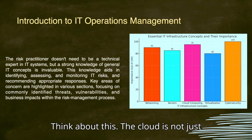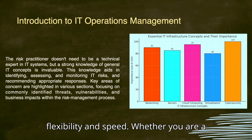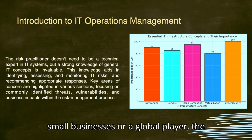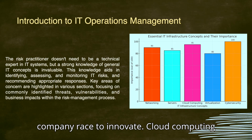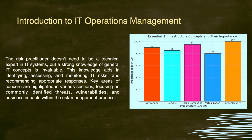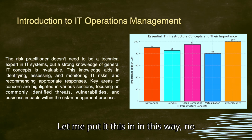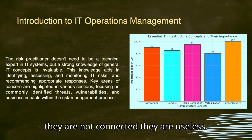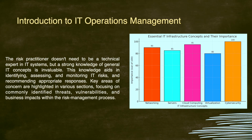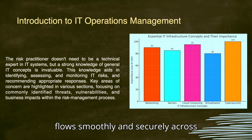Think about this. The cloud is not just about storage, it is about scale, flexibility and speed. Whether you are a small business or a global player, the cloud is what keeps you agile. As companies race to innovate, cloud computing is the backbone of that agility. Then we have networking at 90%. Let me put it this way. No matter how advanced your systems are, if they are not connected, they are useless. Networking is the glue that holds everything together, making sure data flows smoothly and securely across systems.